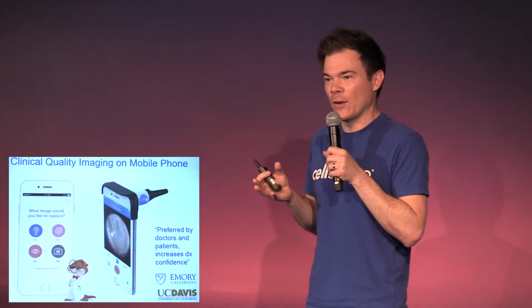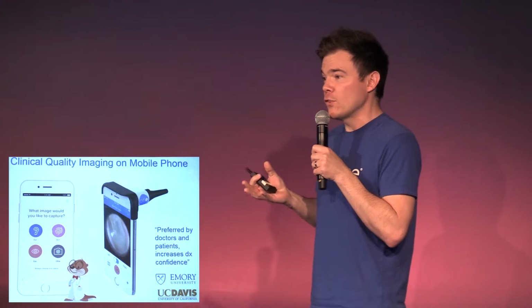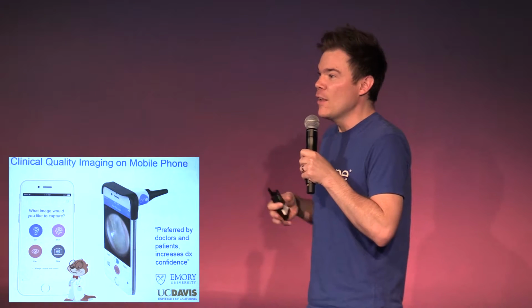And as I said, we've had this device out now on the market for a couple of years, and we've done a number of great studies with partners at Emory, UC Davis, UC Irvine, University of Washington, where they've shown both in the clinical setting that it gives them better confidence in their diagnosis, that they're able to find pathologies that they wouldn't have otherwise seen, but also in the remote care setting, that they can send devices home with families, and they can reduce the unnecessary visits that all these patients are going through.